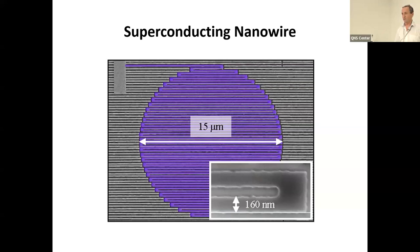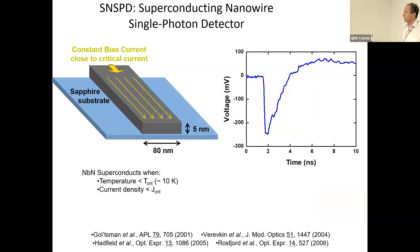And it has special properties because when you cool it down, you can make it superconducting, and you can pass current through it. And of course, it has zero resistance initially. And so if you measure the voltage across the wire initially, you get zero voltage, and it looks like that.